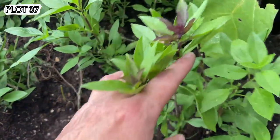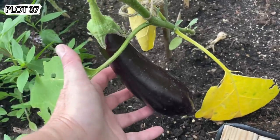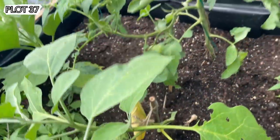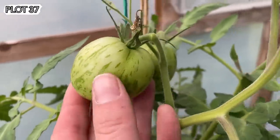Inside the polytunnel, the Thai basil that didn't get dug out is looking really, really nice. We've got aubergines coming now. Fab. And some of these tomatoes are looking beautiful. I mean, look at that, isn't that gorgeous?